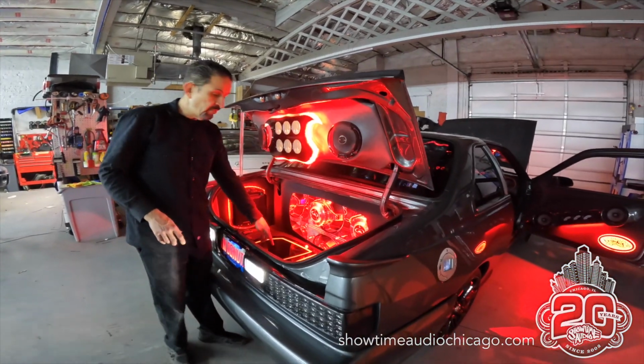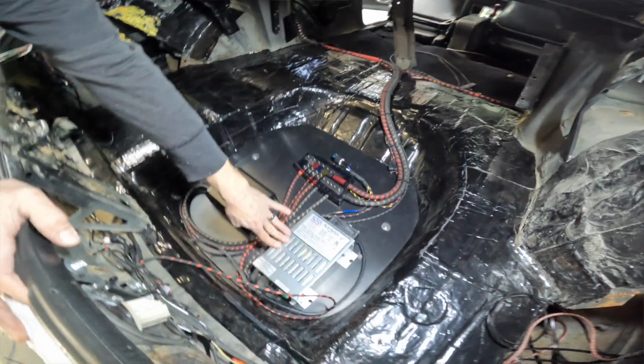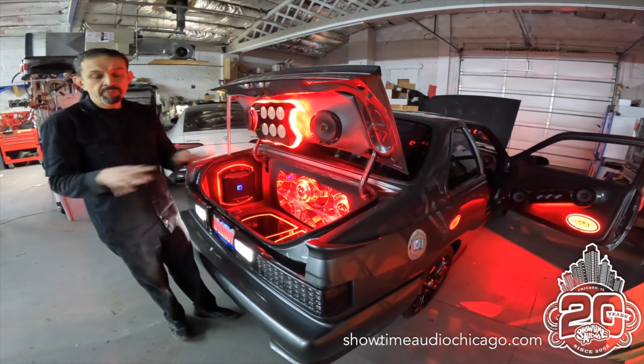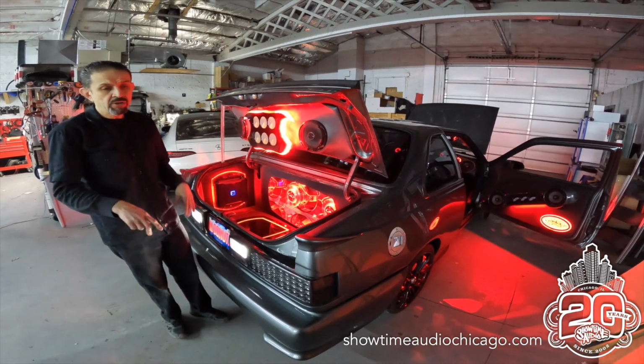Under here, we'll overlay some pictures, but there's all the wiring and there's actually a second, third amplifier, which runs the subwoofers, and a power supply. So at a car show, he just plugs in and the car is completely self-contained. You don't need anything except for an extension cord. Basically, extension cord, plug the car in.